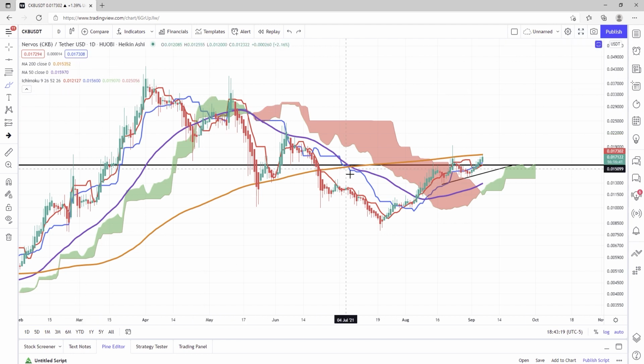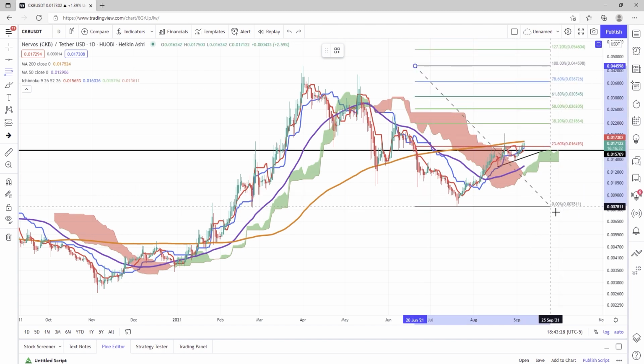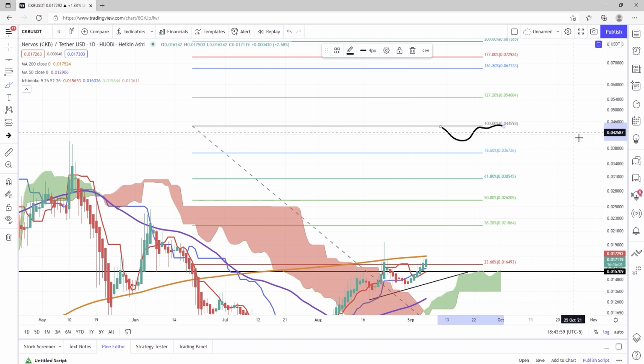But I've had a lot of people asking me in the comments section what I think CKB could realistically get to. So let's take this into account. We can see that CKB is fighting right around this 23.6 line. But if we do come up for a retest of this 445-ish cents level, which would be awesome, and let's just say this happens, and we get a little pullback and form some sort of solid pattern showing that the support is there, it's time to move up to the next level.